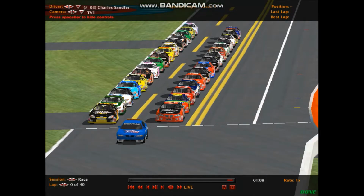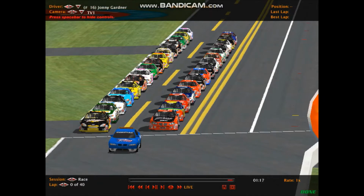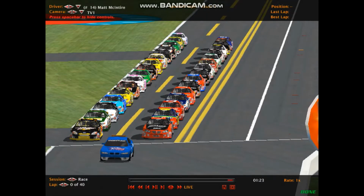Going to row number 3 sees Charles Sanford in 03, a two-time winner this season. He won at Sonoma and he also won at Talladega. He's alongside Trent Dunham, the Brickyard 400 champion in car number 1. Next row, car 16, Johnny Gardner, and car number 17, Jesse Turner. Johnny's won twice this season, and Turner's won once this season. That came at California Speedway.